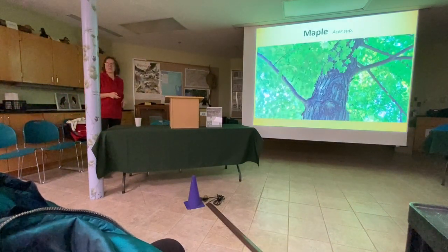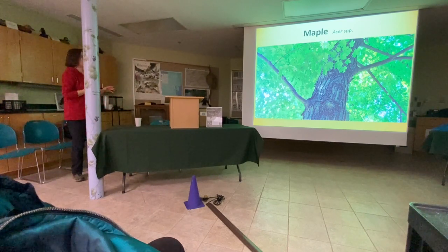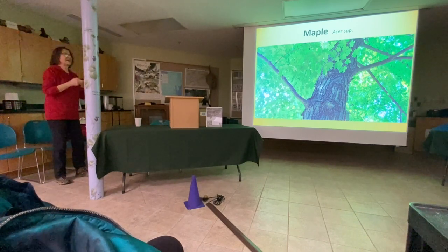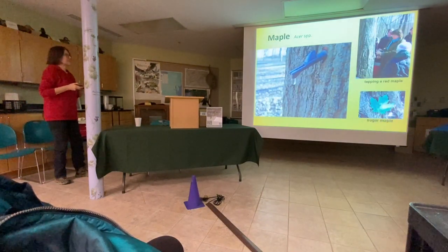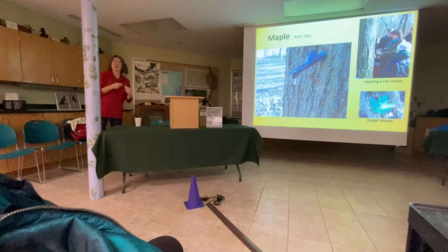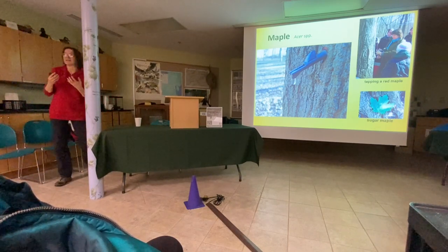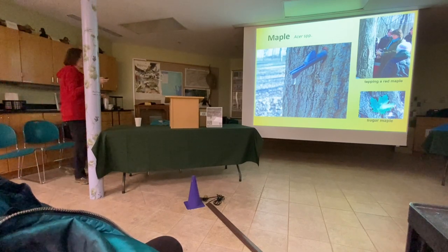Maple. I'm not going to say too much about maple because the maple experts are here, but that's a sugar maple there. And maple has a bunch of different parts that are edible. I won't talk too much about the syrup, although I used to tap the trees. I used to work at the Great Swamp Education Center in New Jersey, and we used to tap them every January and February, and they make the syrup, and have the syrup festival. They produce sap that you can drink as is, or you can boil it down to make the syrup.